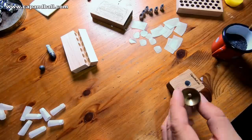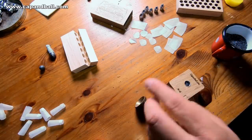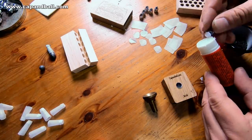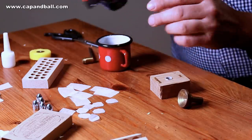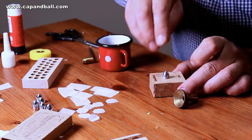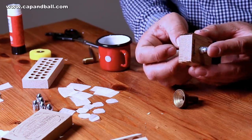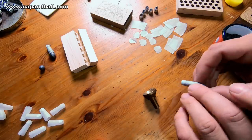Now fill the powder charge. My charge is 15 grains of 2F Swiss powder. Now apply some glue to the heel of the bullet and insert it into the mouth of the case. Roll it gently between your fingers to attach the paper to the bullet heel.